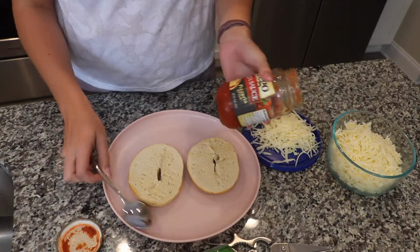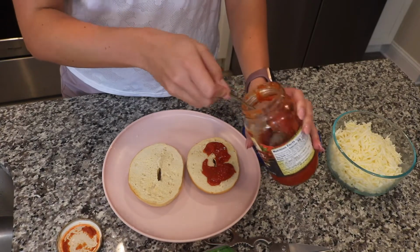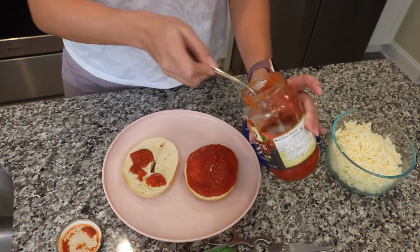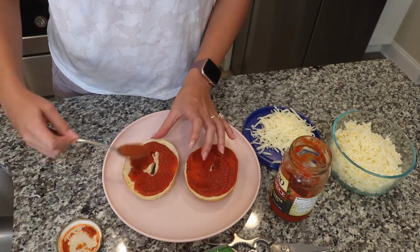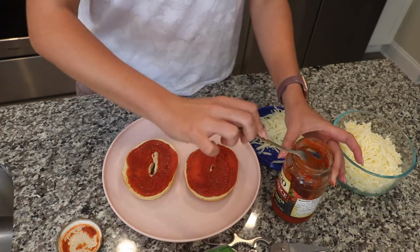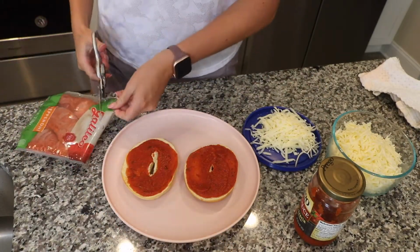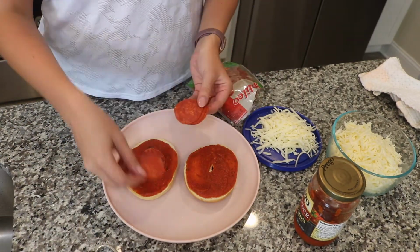Once your bagel is done toasting, grab a spoon for your pizza sauce. Spread 1/8 cup of pizza sauce on each side of the bagel. I just eyeball all of my measurements now because I've made it so many times. Next, you're going to place 8 pepperonis on each side of the bagel. However, the pepperonis that I got are bigger than the ones I was using before, so I definitely think I could have only used 7 and it would have been fine.